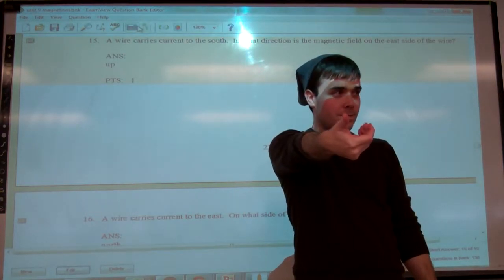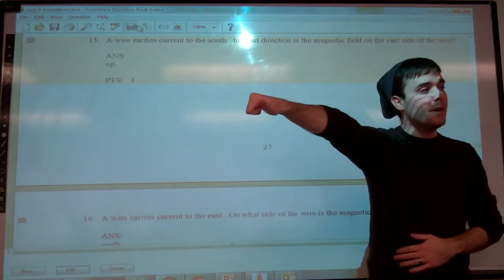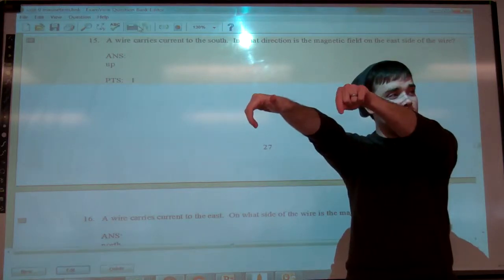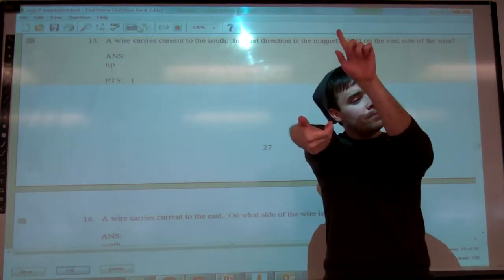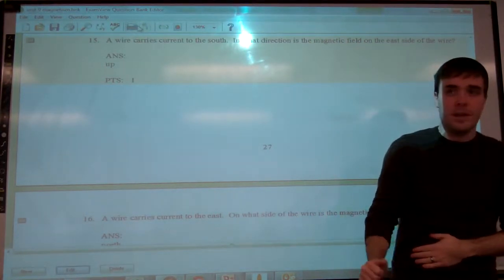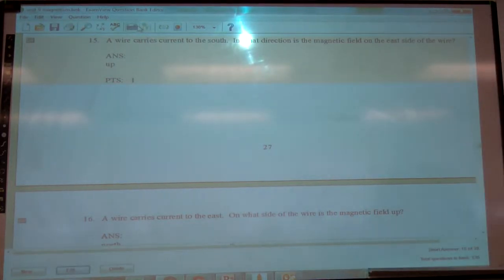Can you do that again? Okay, so wire is carrying the current to the south, so point your thumb south in your right hand. And on the east side is on this side, so like this way is east. So on that side of the wire is pointing up. Does that make sense? Any questions on that one? Can we do another one? Yep.